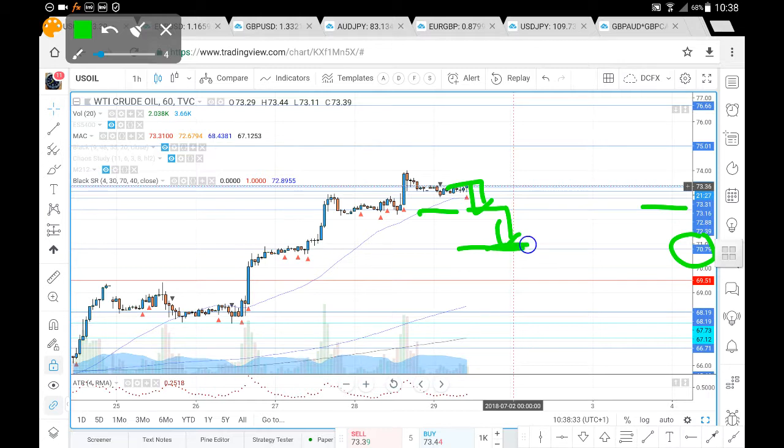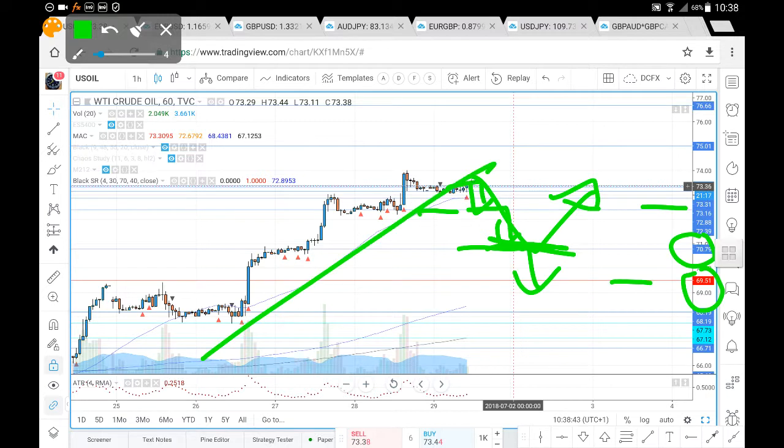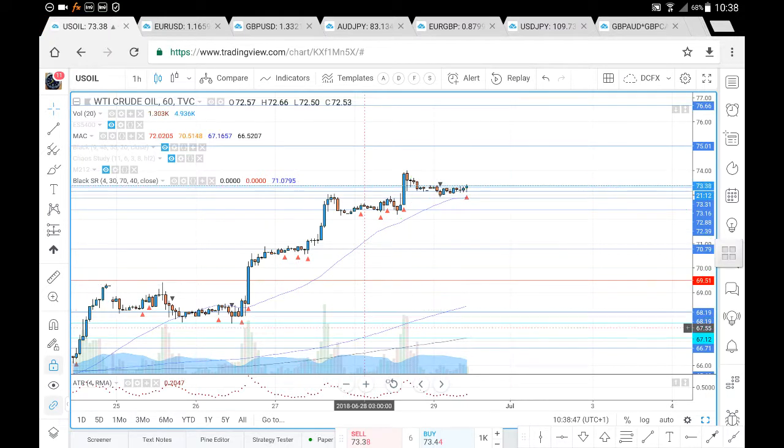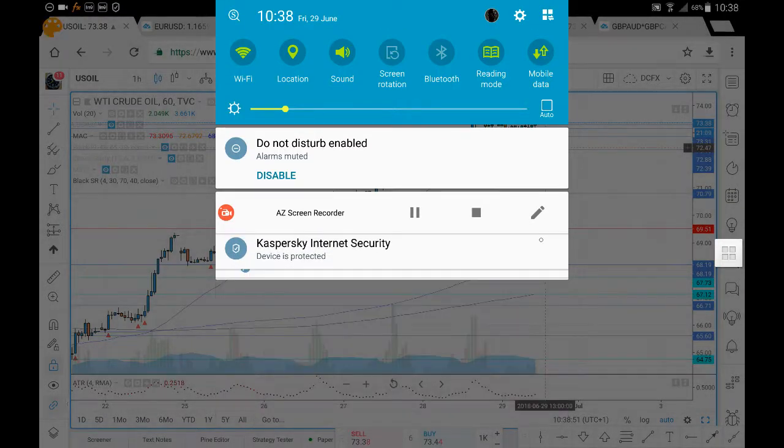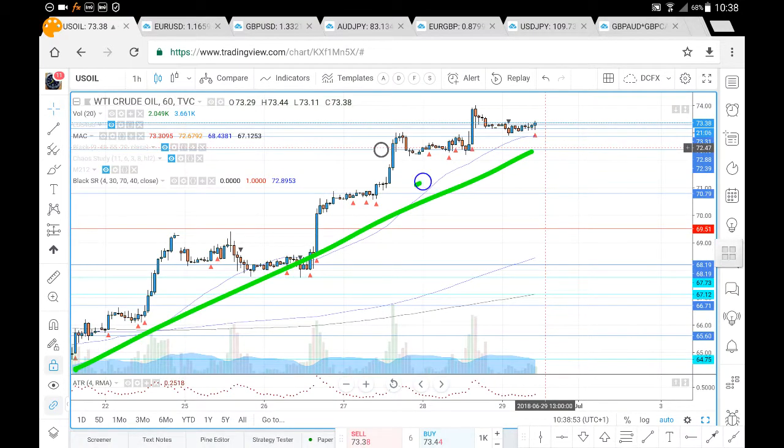We wouldn't anticipate price moving much beyond the 70.79. The very next level of note is of course 69.51, but we wouldn't anticipate prices breaking beyond the 70.79 here on Friday the 29th of June. Overall, the trend is clear to the upside, and it has been a very strong persistent trend over the past couple of days. As we can see here, a very strong move to the upside, minor retracements and consolidations, but very strong bullish price action on the US oil.